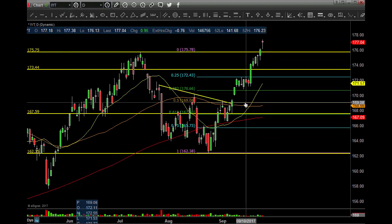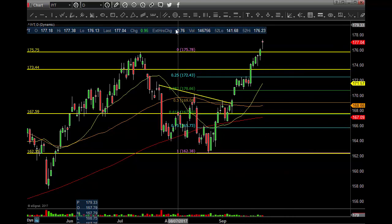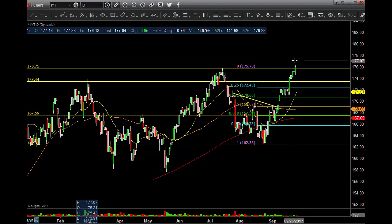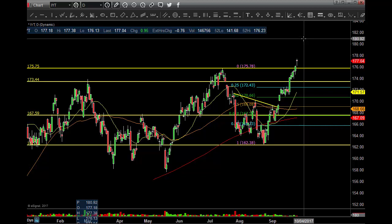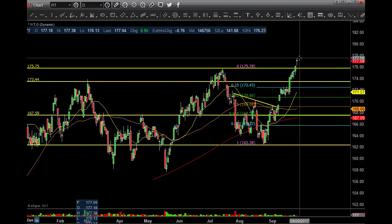What can I say? IYT, or transports, guys, new all-time highs. This is it. It's down a little bit after hours, but that's probably just a fake print down there with nobody really trading. We talked about 177.50, then 180, 182.50, then 185. That's how it works. Let's see if we can sustain this double top though, and let's see if this thing will hold on.